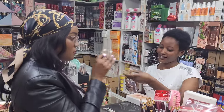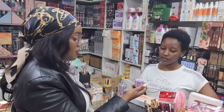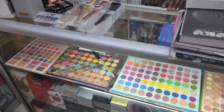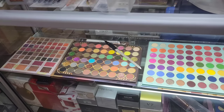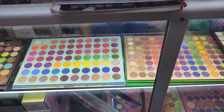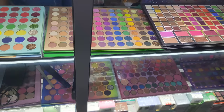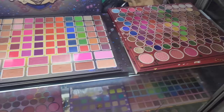Okay. Have a taste, with different flavors. How much are these? 350. So guys, they also have eyeshadow palettes for makeup artists and makeup lovers. If you want to start doing your makeup, these ones are so good and affordable.